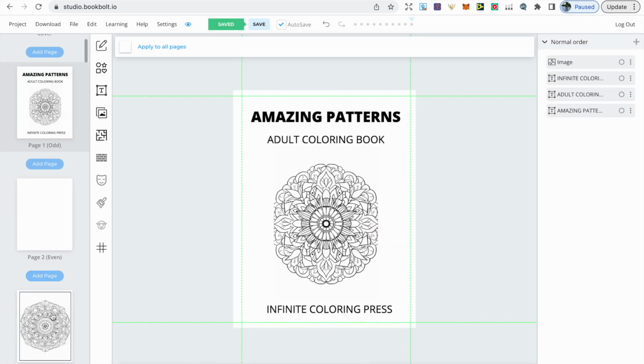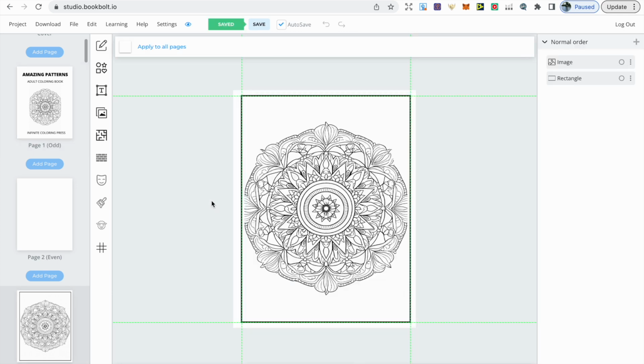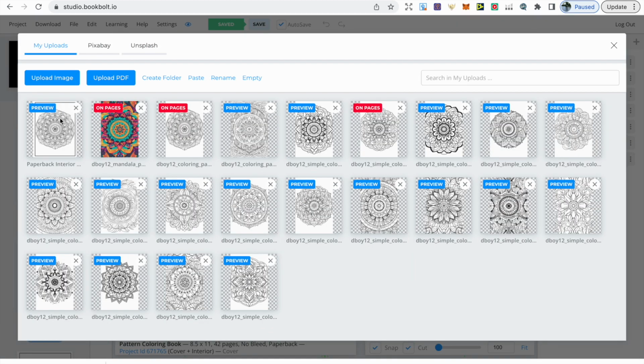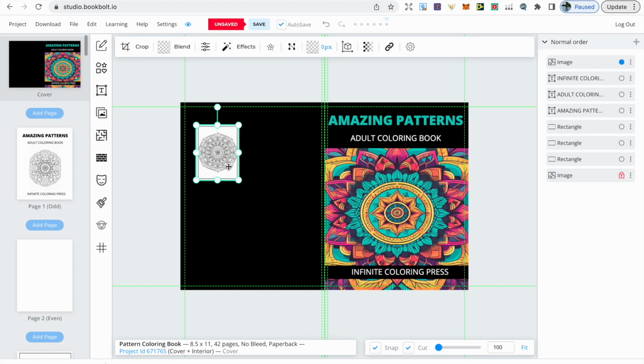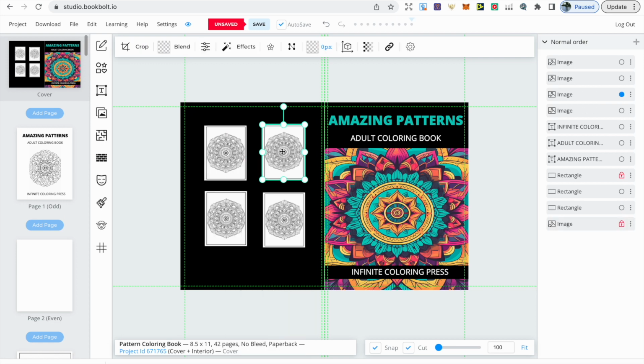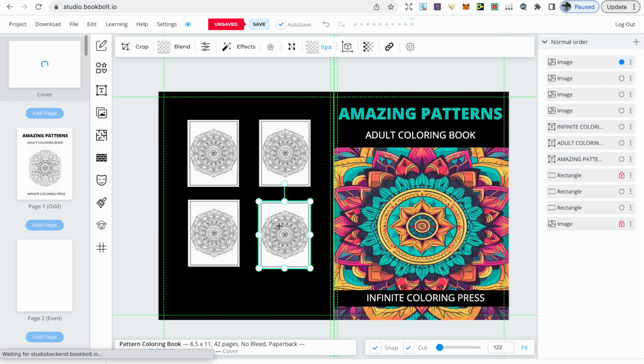So now the only thing actually left to do was the back cover, and what I needed to do is take a few of the images in the coloring book with the border. So all you need to do is go to File and then export as a PNG. Then we can go to the file library and upload our coloring page images to the back cover, and just make sure that you align everything properly so that it looks good.